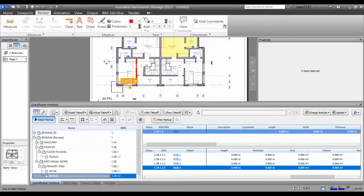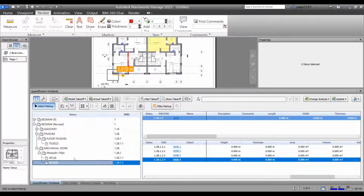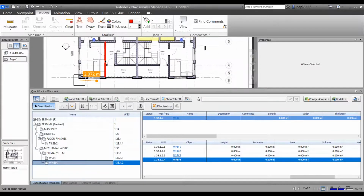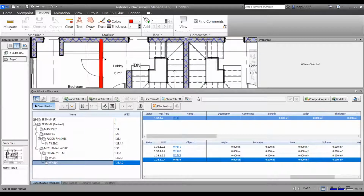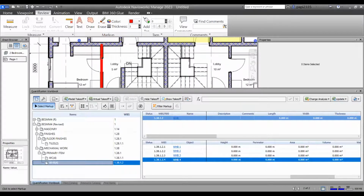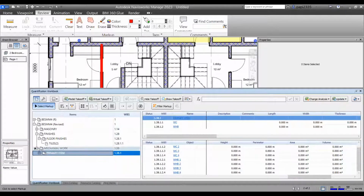Now, assuming that you have finished taking off all your quantities, you want to see how you can manipulate this from this place going forward. I took off this wall. Remember that this wall has a door that needed to be deducted. How do you deduct an opening on a wall in 2 dimensions? I was able to find a workaround which I want us to play alongside with also.